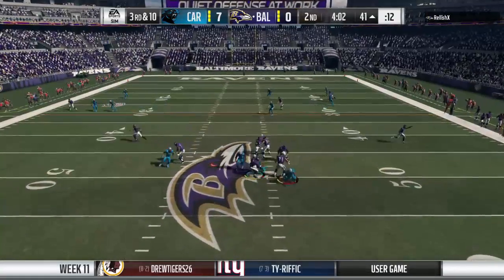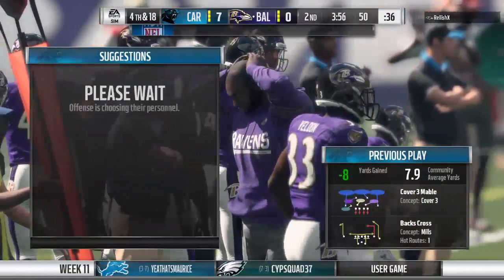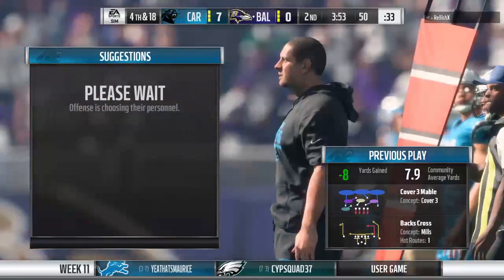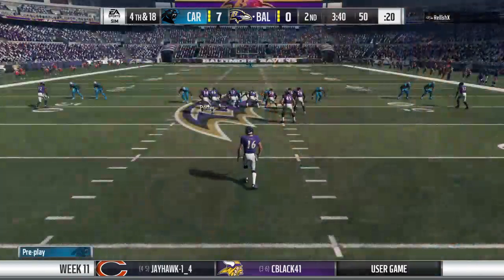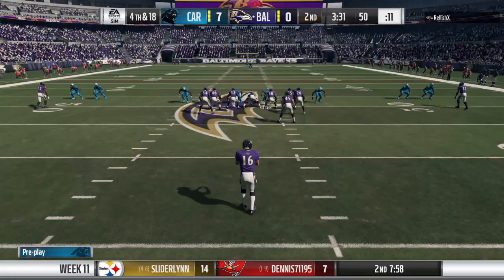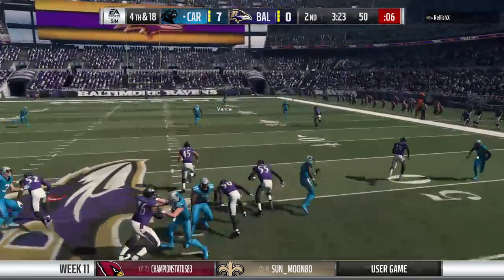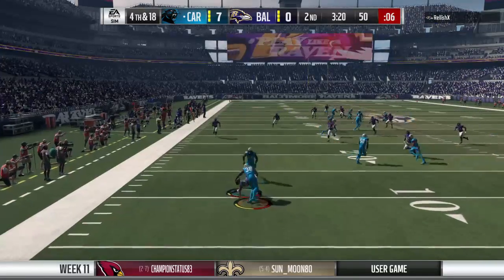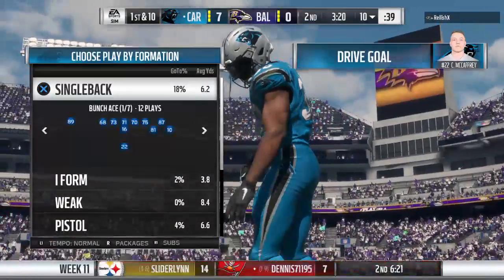Gun, Brissett. Pressure comes in. He's brought down. It's a Panther sack. Shaq Thompson coming in to drop him for a loss of 8, and it'll be 4th down. The Ravens send their punter out now as the drive goes backwards, so he's on to punt it away. Six yards on the punt with no return, and the Panthers will have a 1st and 10 from deep in their own territory.